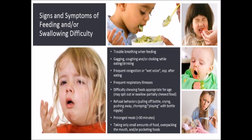Some of these might sound familiar to you. Gurgly voice after eating, anybody? Coughing, choking during eating? Yep, okay. I heard that one come up yesterday. How about taking a really long time to eat? Yeah. Yep. Maybe difficulty chewing foods appropriate for their age. Good, okay. And refusal behaviors. Tough stuff at meals. Yeah, okay.